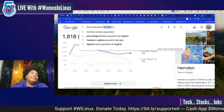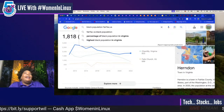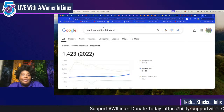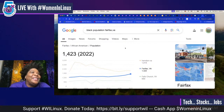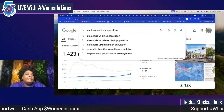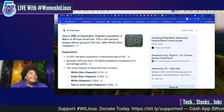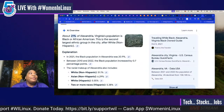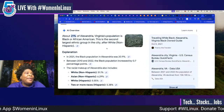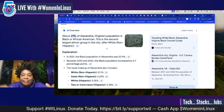I can tell you what Fairfax is. I lived in Fairfax. Let's go. I'm going to say Fairfax is probably about 2,000. It may be more. 1,423. And you say Alexandria has more because you're closer to the city. 21%. Yeah, and in Alexandria you get more because you're closer to the city. Alexandria's Black population is 21% African American. Absolutely. I'm 8 minutes from the Pentagon. I'm 8 minutes from the airport. Yeah, Black population in Alexandria, most definitely.